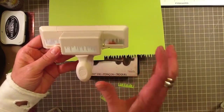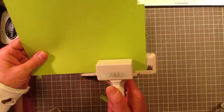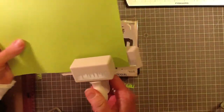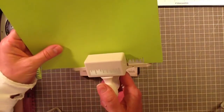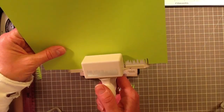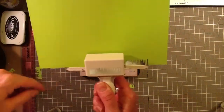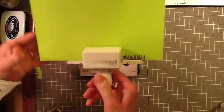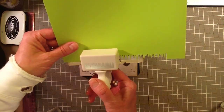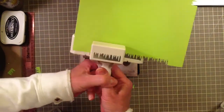Now, one thing I will say about this is I could not find the repeat. So when you're punching this, most of these dies have this print on the side, and you just line it up. Maybe it's on this side. Oh, there it is. It's on this side. I could not get that to line up on the other side. So you must have to go this way with it. So it has to move right. Okay, well, cool. I figured that out.